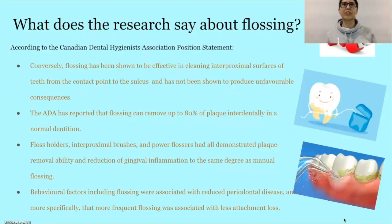The Canadian Dental Hygienists Association position statement shows flossing has been shown to be effective in cleaning interproximal surfaces of teeth from the contact point to the sulcus and has not been shown to produce unfavorable consequences. Also, the ADA has reported that flossing can remove up to 80% of plaque interdentally in a normal dentition.